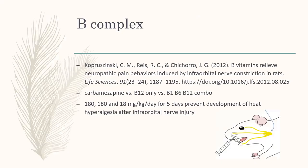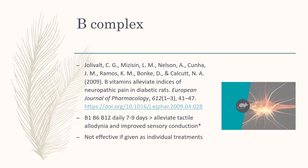The B-complex study that I'm referring to here is related to hyperalgesia. This is when the rats got infraorbital nerve damage, and they tried to find how it can be treated, especially the hyperalgesia effects. As you can see here, the combination therapy of B1, B6, and B12 was more effective than carbamazepine alone or the B12 alone.